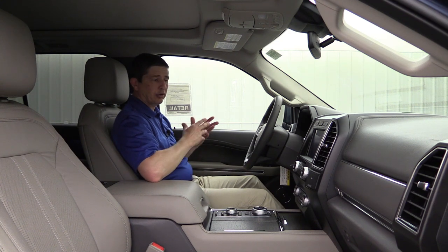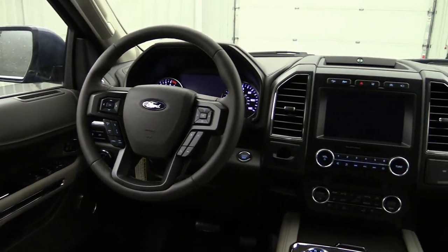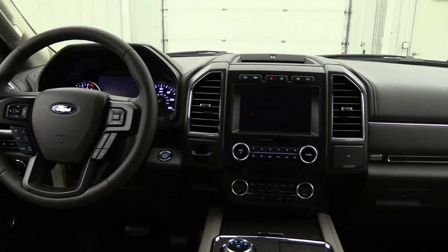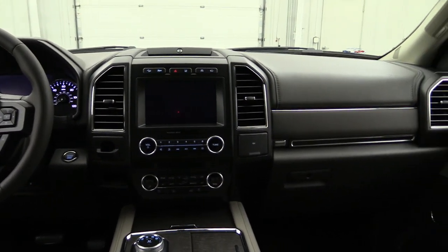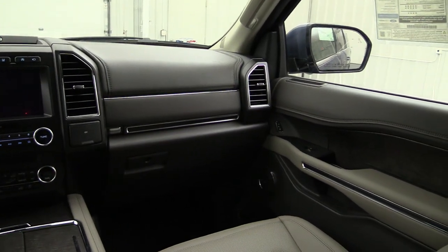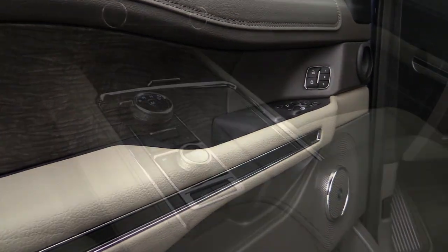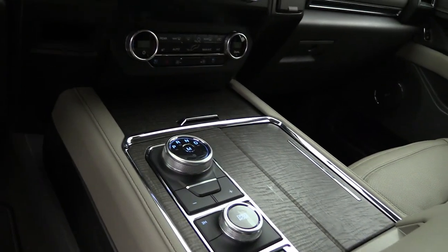On this particular vehicle, I'll show you clips of it. You're going to see a dark brown across the dash, on the doors, on the lower part, the carpet, as well as the lower part of the vehicle. And then you have that light stone interior that's going to be on the headliner, as well as the seats, the console cover, and your armrest. Hopefully that gives you a good idea of what that's going to look like between those two different options for you.